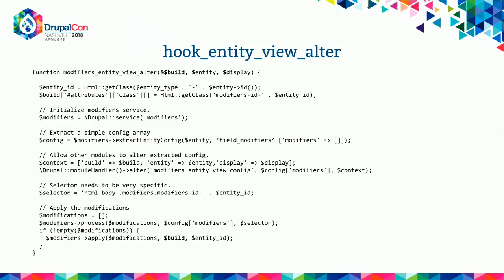This is some cut down code, and I'll quickly go through so you understand what's happening. First off, we get the entity ID, and that is basically the ID of the paragraph. And then we'll make up a little class for that, modifiers ID and then the ID name. So this is the handle that we have now for this particular element. And we will place this ID on the element so that we can then address it via the JavaScript and CSS.